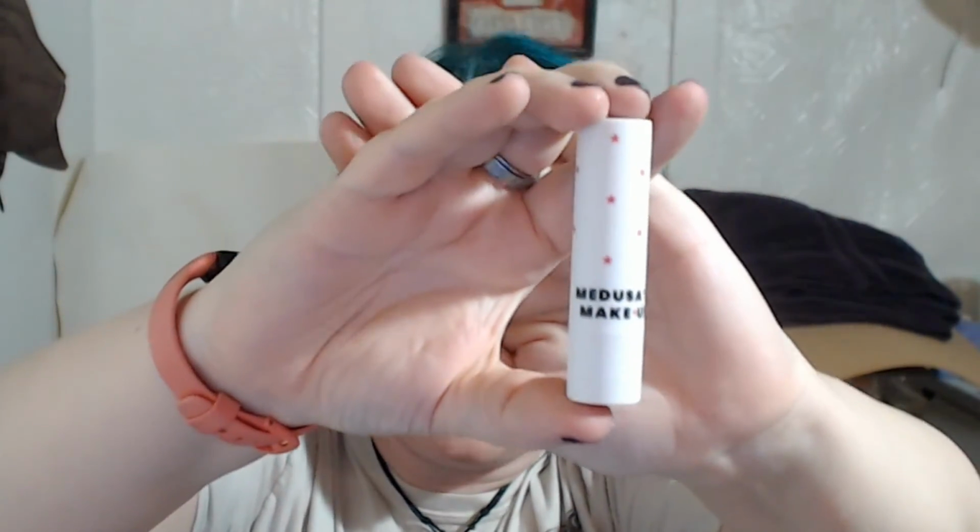And then we have Medusa's Makeup Tinted Lip Balm in DM. Let's see this. Another lip balm, and this one's tinted. What color is it though? I don't know. I can't get into it. But this is Medusa's Makeup brand. That's cute. It's like white with stars. It says Medusa's Makeup on it.